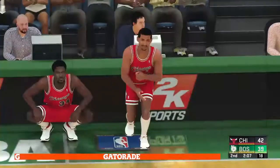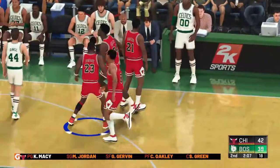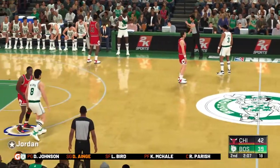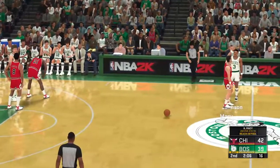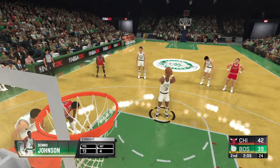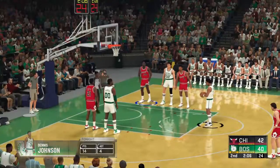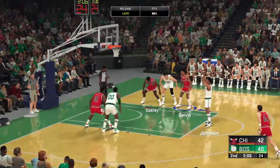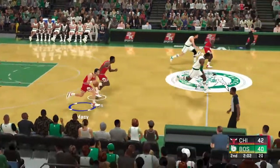Evans checked in for Ames. Charles Oakley, he's checked in for the Bulls. Gervin comes in for T. Bulls foul. Kyle Mason. Boston shooting their 3rd and 4th free throw shots of the night. At the line, your Celtics. The first one falls. Taking 2 shots. He's off on the second. Chicago leading.